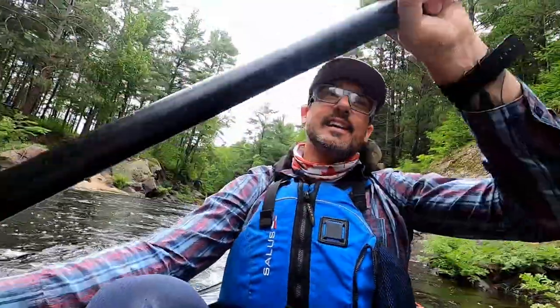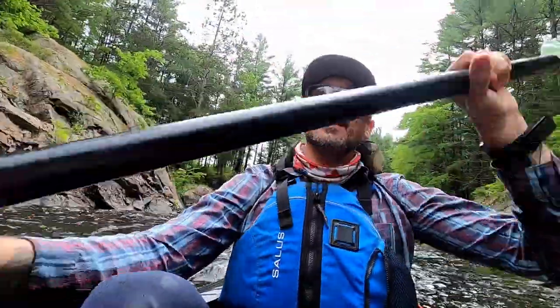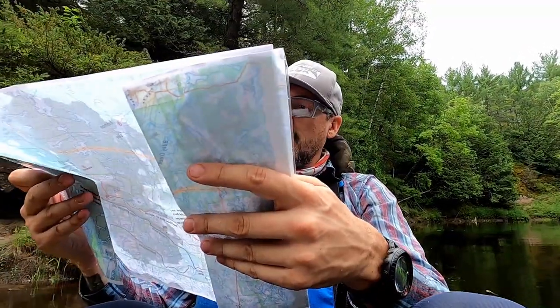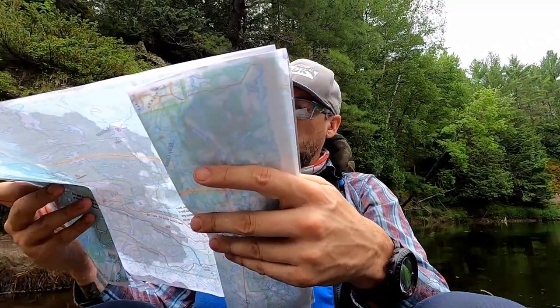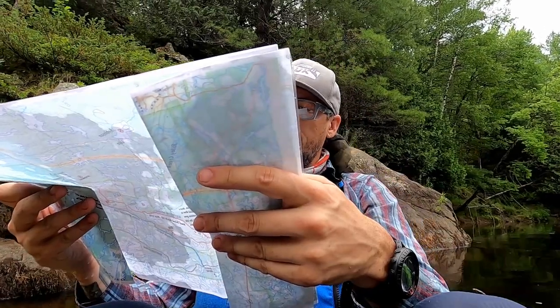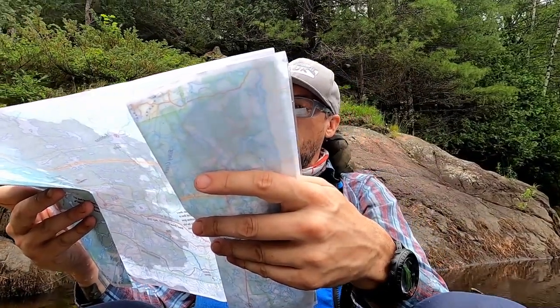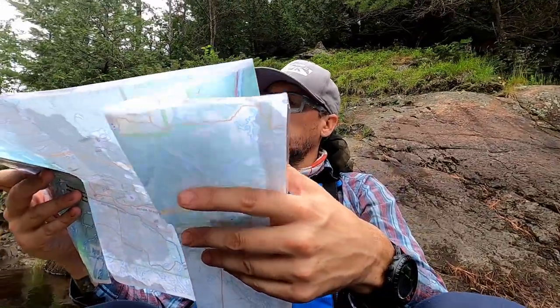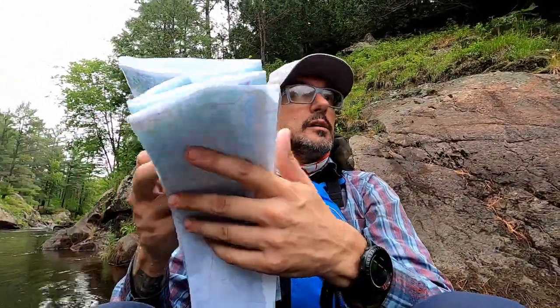Look at this fly. After Glory Hole on the map, looks like it's a pretty, oh, wait, looking at the wrong area. Yeah, pretty flat paddle up until we get to Ragged Rapids, which is about 2 kilometers away or so. So we just take our time and relax, I guess.